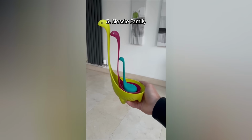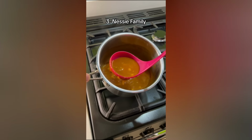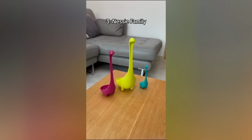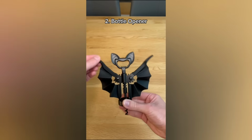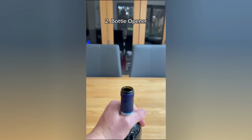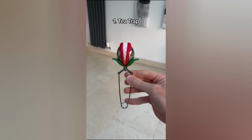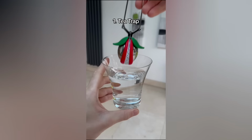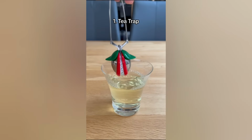in your fridge. This is the Nessie family which come in a pack of 3 and act as a tea infuser, a soup ladle, and even a colander, helping you to decorate your kitchen whilst making it more efficient. This is a bottle opener which looks like a bat and has a corkscrew on the bottom to open your wine bottles. You just screw it on and pull down the wings and it removes your cork. And this is a tea trap which looks like a monster and allows you to make natural tea. It holds your tea leaves and soaks in water, making your tea in minutes.